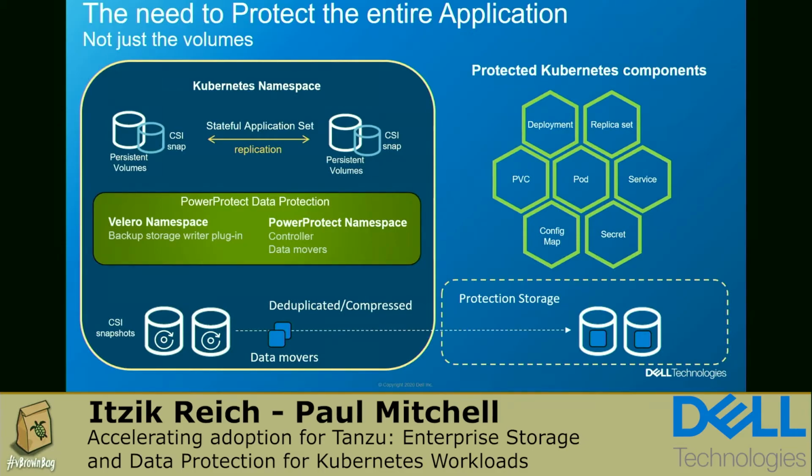So again, as you rotate through your agile environments, things will change, for example deployments and secrets, and obviously replica sets and things will change. With the beauty of integrating both Velero into PowerProtect, we can take advantage of protecting both of those. So we're giving you the ability to use a very flexible schema to protect the data, but also to restore it with its current control sets into any environment you need.